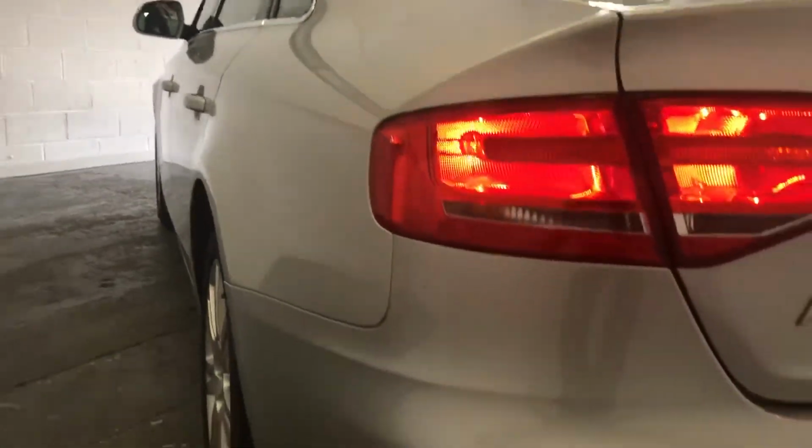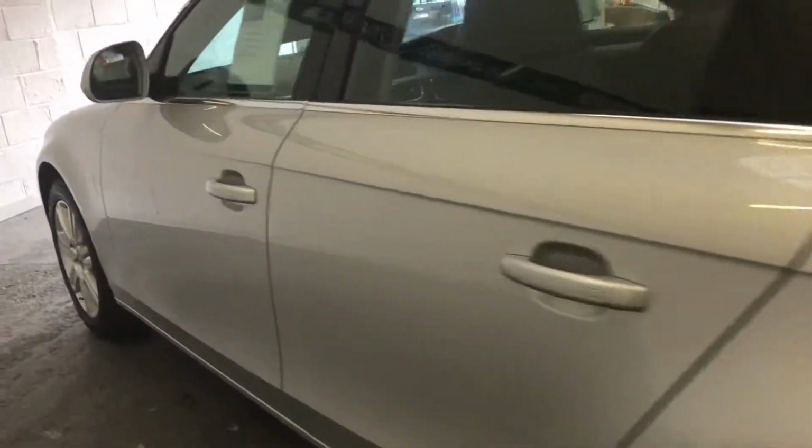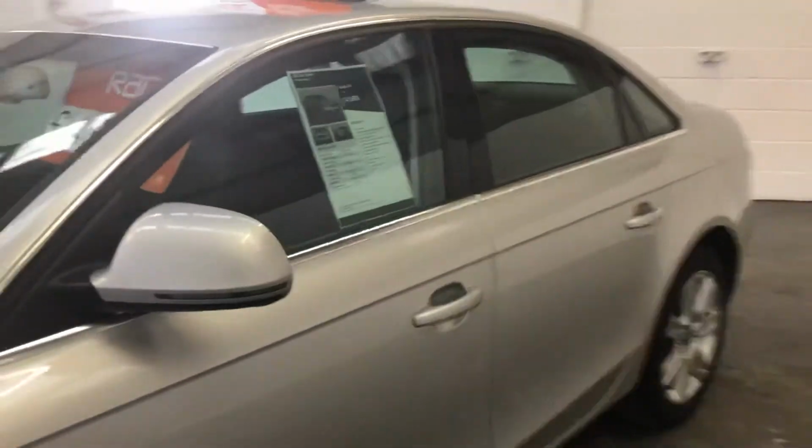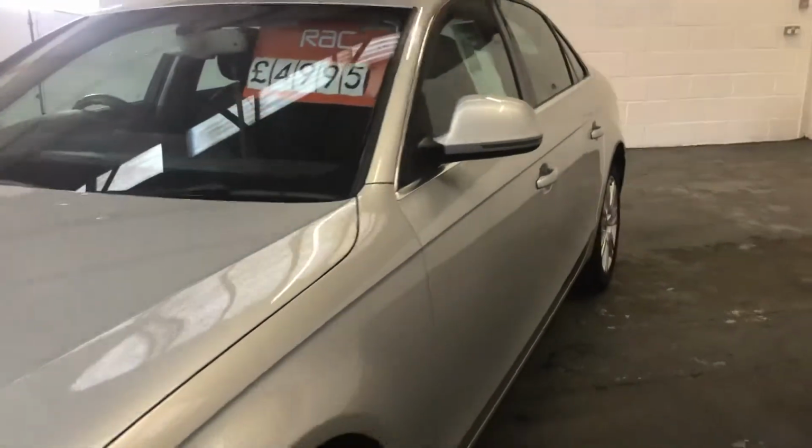Down the passenger side, no ripples. There's one small ding which is just below the passenger, which is just here. Doesn't really take away from the look of the car. Nice and clean down here.